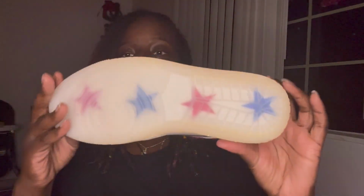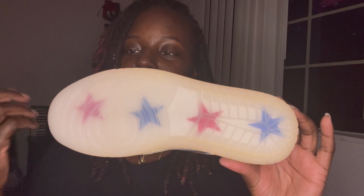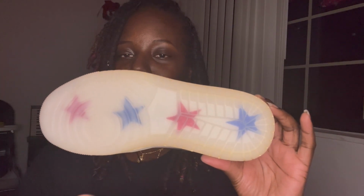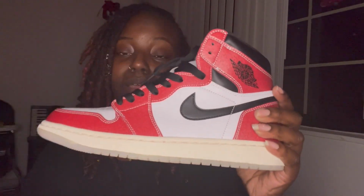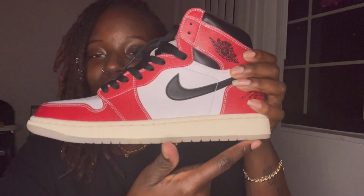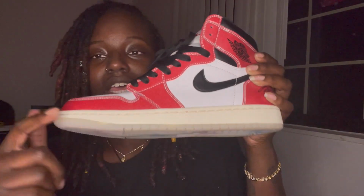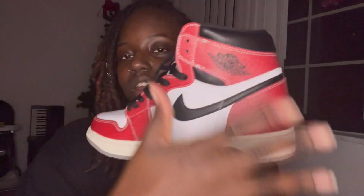Let's get right into the shoe. So boom, you have this milky see-through bottom with the blue red stars. I really don't know what that means, you guys, but people down in the comments, tell me what the stars mean. I guess it's the I'm not even gonna try it. But you do have this off-white midsole, and then you do have this red on the toe, in the mud guard. Well, you have red all around.